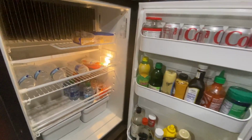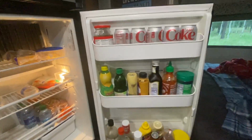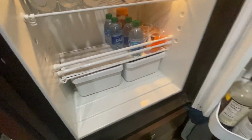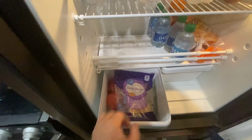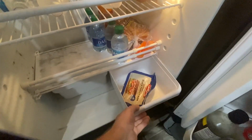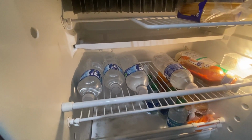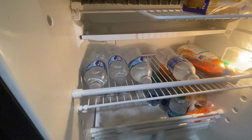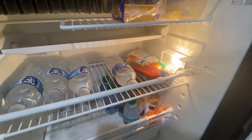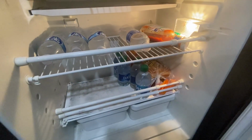In the fridge, I've got Diet Coke, jalapenos, lots of condiments, more condiments, tomatoes, onions, sliced cheese, shredded cheese, lunch meat, and bottled water, which I use for guests. I reuse those bottles a couple of times, refill them, and then move on to the next. And some cocktail sauce. Ooh, I did have shrimp the other day. It was delicious. Peel and eat shrimp.